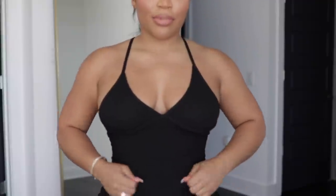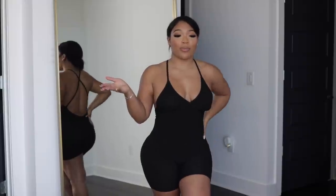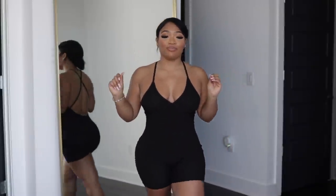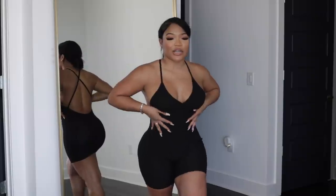And so this black material of the ribbed is stretchy. So it's giving me, I can wear this in the house if I wanted to, or I can dress it up with my shark boots, because that's what I'm thinking about doing. And I just really love this collection. The rib collection, fire. Fire. Y'all need to grab a few things from this collection.